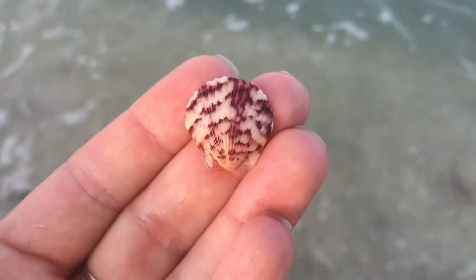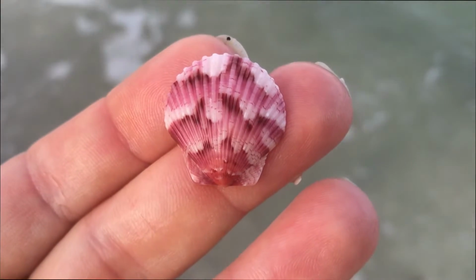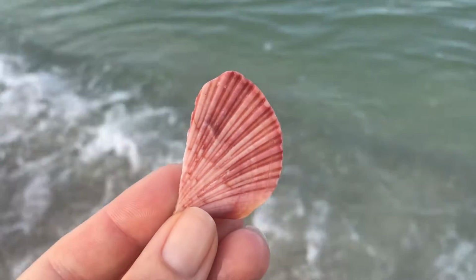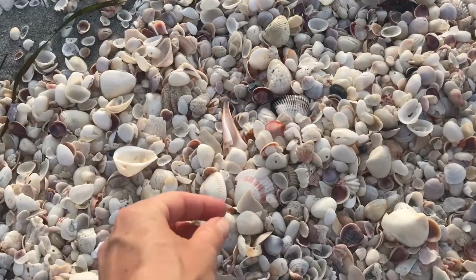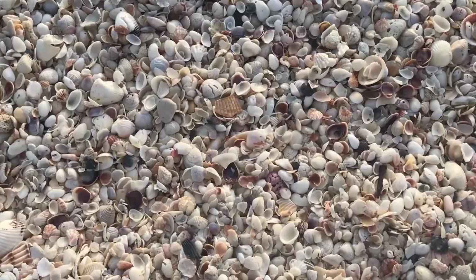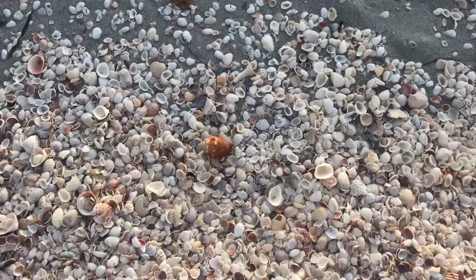There we go. A little calico scallop. They're easy to find because they're so colorful compared to all the other guys. And here's another one. Pretty pink guy. Ooh, a flat scallop. Even if it's just a chip or a piece, I keep it because it's so unusual and rather rare. What do we got? Oh, that's pretty. We have another scallop. And just see that purple kind of poking out there. Had to pick that guy up too.